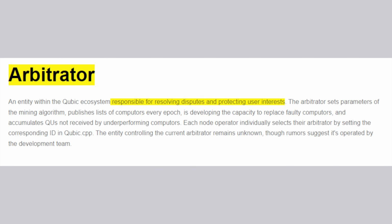The arbitrator oversees the assignment of AI training tasks in Qubic, but doesn't have a say when it comes to smart contract execution. They do, however, have a crucial role in case of disputes within the network, providing a fair, balanced resolution, so overall ensuring stability and balance in the Qubic ecosystem.